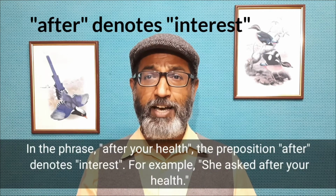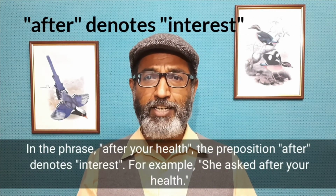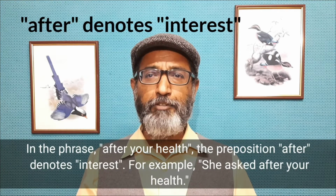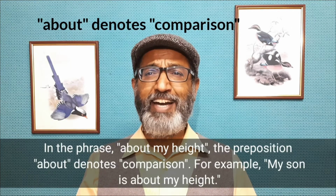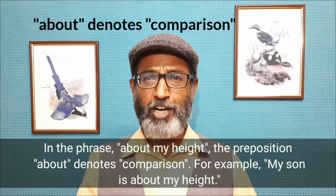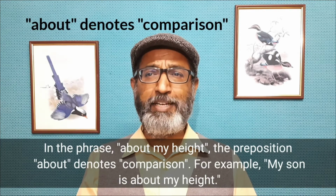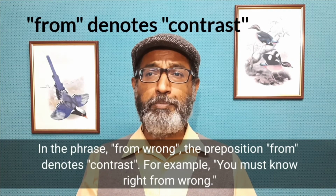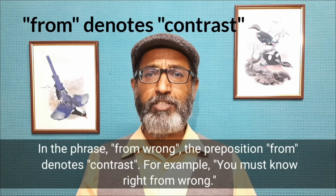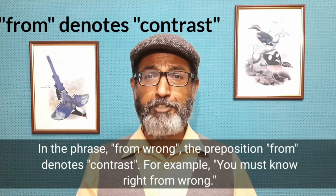In the phrase "after your health", the preposition "after" denotes interest. For example, she asked after your health. In the phrase "about my height", the preposition "about" denotes comparison. For example, my son is about my height. In the phrase "from wrong", the preposition "from" denotes contrast. For example, you must know right from wrong.